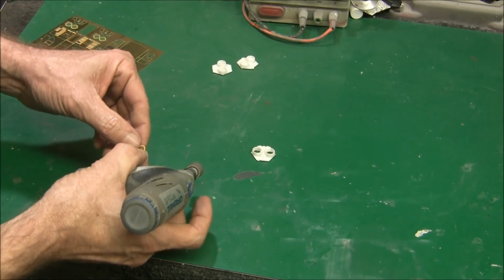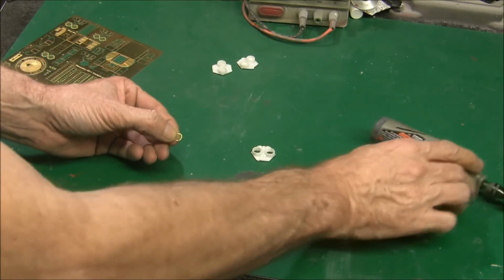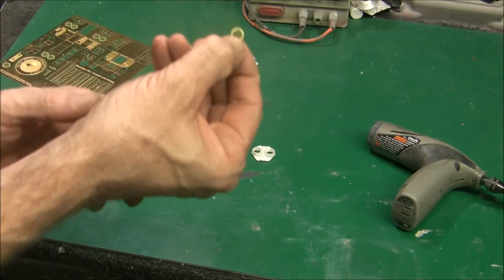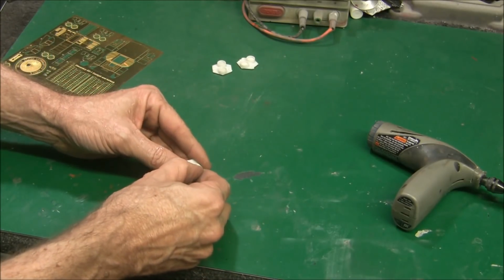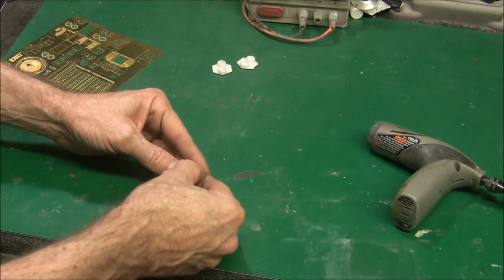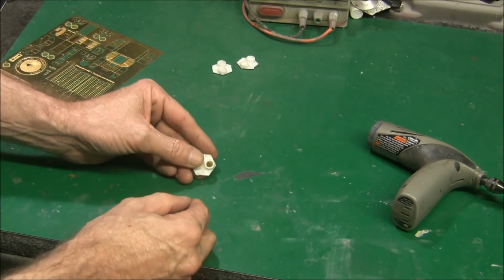A little bit left showing on this one here, and just like that, we got that all cleaned up. You can see that looks real nice. Okay, so now I'm going to lay it in here and just get an idea of what kind of fit we're going to be dealing with. It looks like that drops in there really good, just like the way it is.